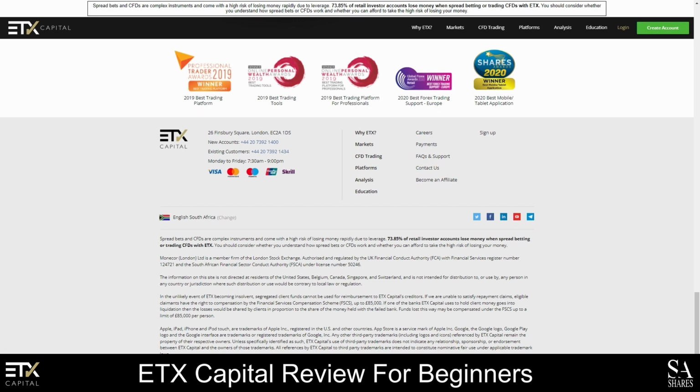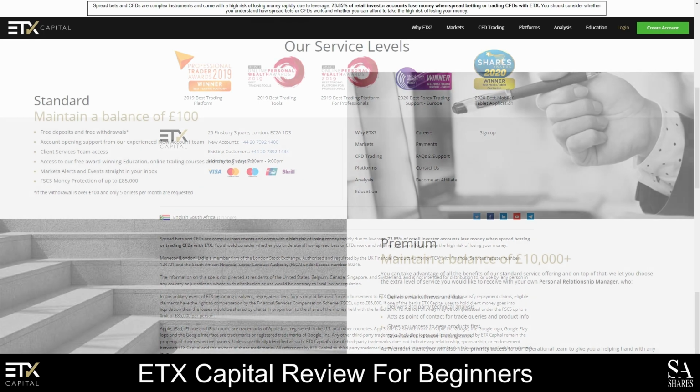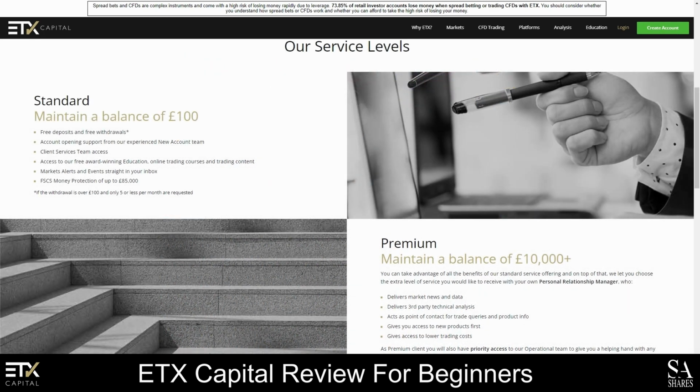Finding a trading platform you like is important, but you also need to make sure that the broker you choose provides all the tools and resources that you will need for your trading strategy to be successful. ETX Capital offers two types of trading accounts, as well as demo accounts for beginners or traders who want to test their strategies in a risk-free environment.